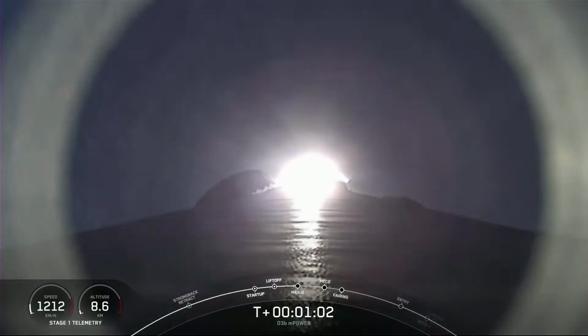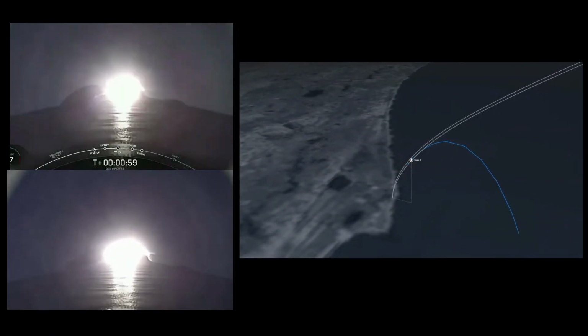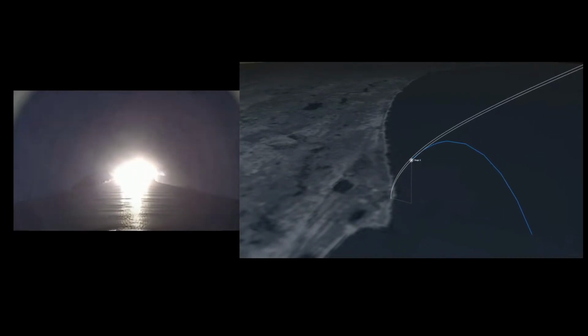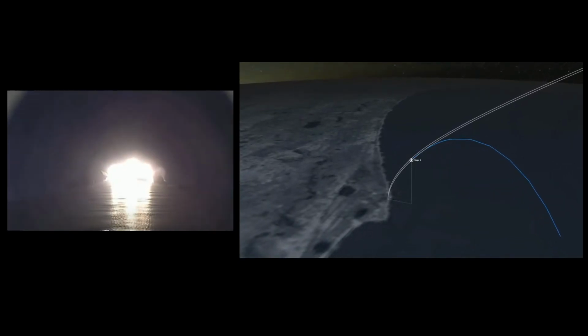Now, during the ascent, we've gone supersonic, and we've begun tilting the engines. That's called gimbaling. And we've begun actually moving horizontally away from the launch pad in a maneuver called a gravity turn. We're still mostly going up. As you can see, the altitude is increasing, but we're also starting to go horizontally away from the pad, and ultimately it's that horizontal speed that will get us to orbit.